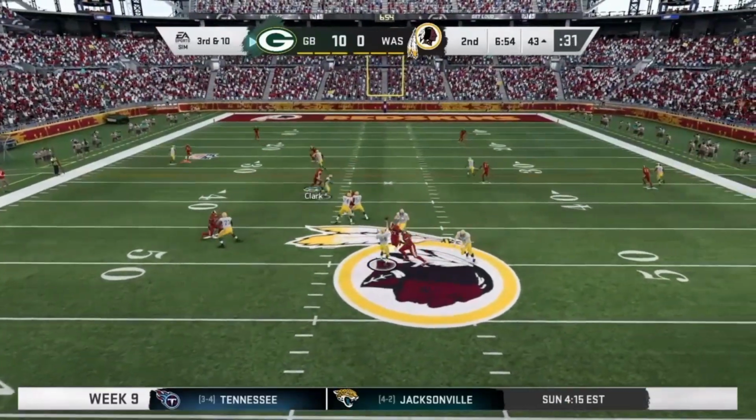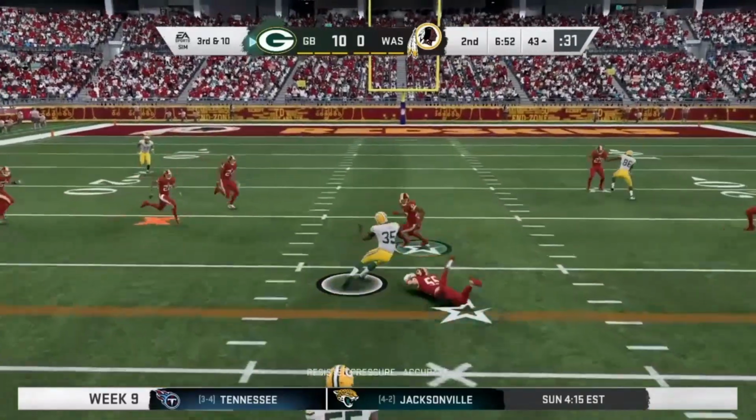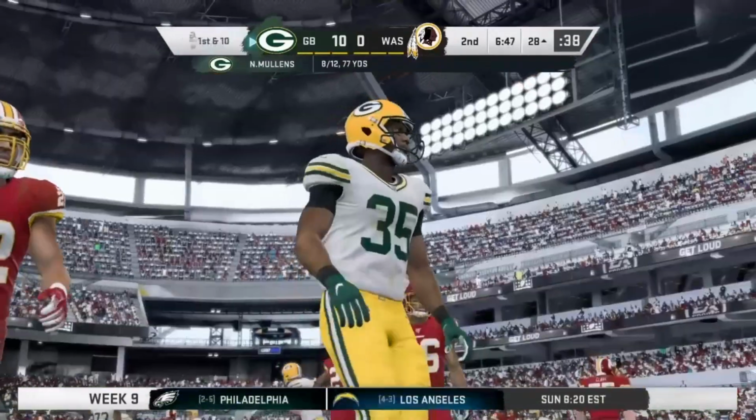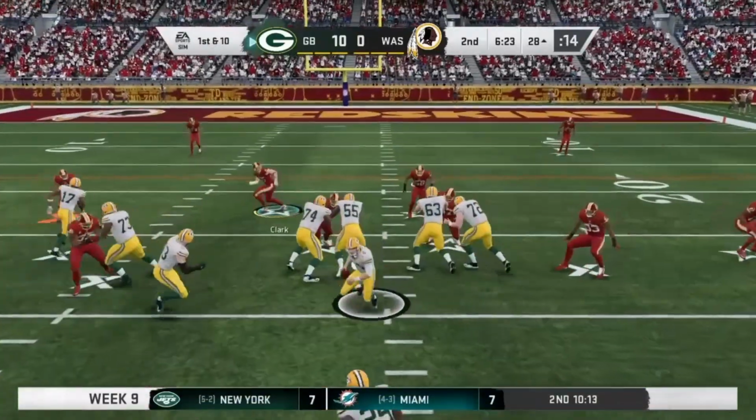Now 3rd and 10. Mullins with a chance right before he gets hit. He gets it to Gus Edwards. And another big-time play after the catch by Gus Bus Edwards. His 3rd catch of the game already.